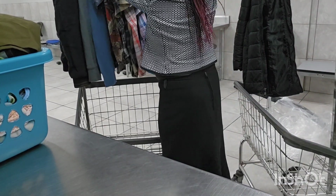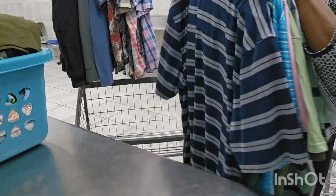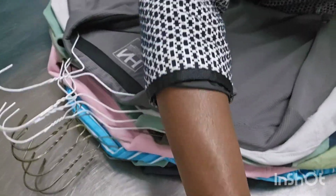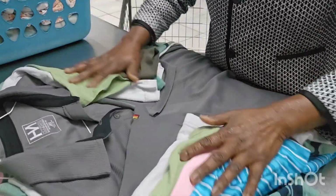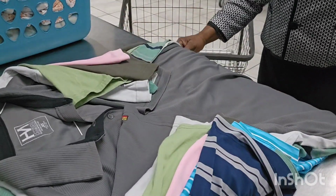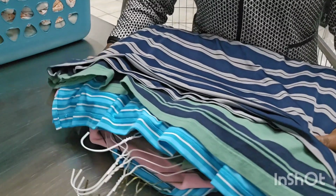I go with the t-shirts first. I take the t-shirts first. See, these are the t-shirts. So guys, these are the t-shirts. How do I carry them home? Just like this. Because I have to fold them with the hangers. I'm going to keep these clothes in the house on the rack with the hangers.